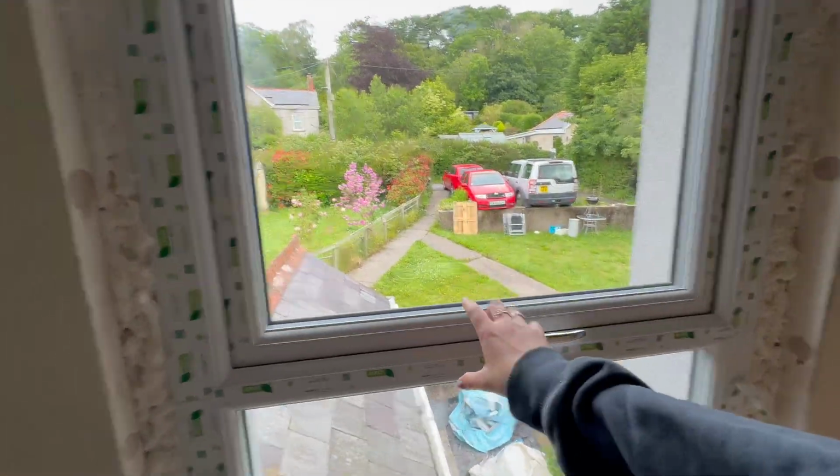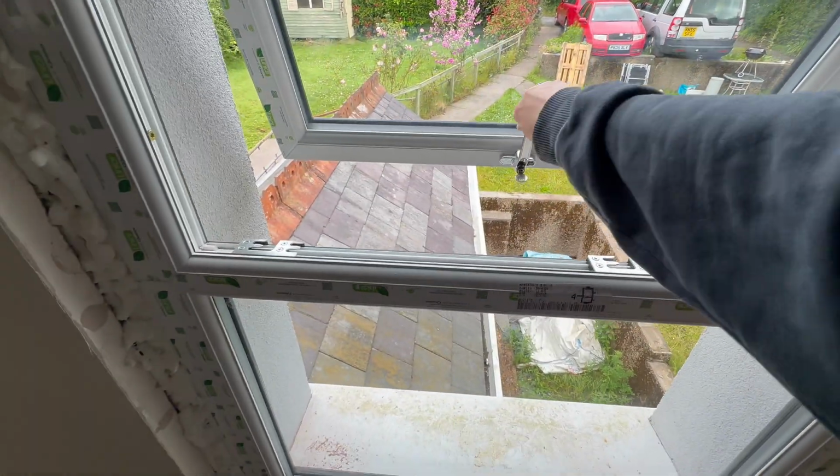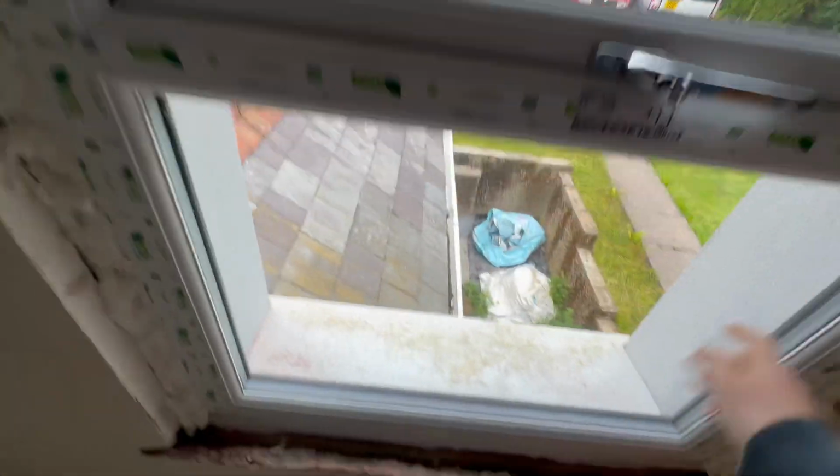And we wanted this window and that one to be the same because from outside, it's going to look a lot better. So yeah, pleased with these. Still need to get the windowsills done, but we're going to do that when Phil comes to do the door.